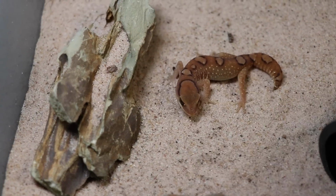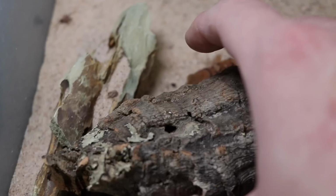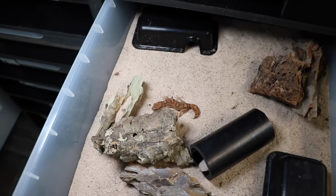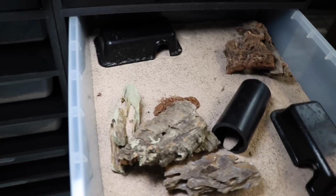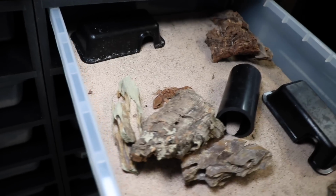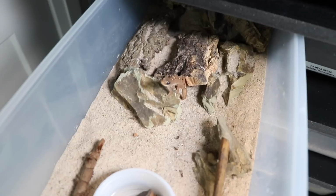Hello. Again, I know I need to make a video of all of our dwarf species of geckos in the room because a lot of them you guys probably don't know of as they're really not well publicized in the hobby. So if you're not into small geckos, you probably would have never seen these before. But we call them the jelly beans because of exactly what you're about to see. The jelly bean. Oh. Hello, friend.